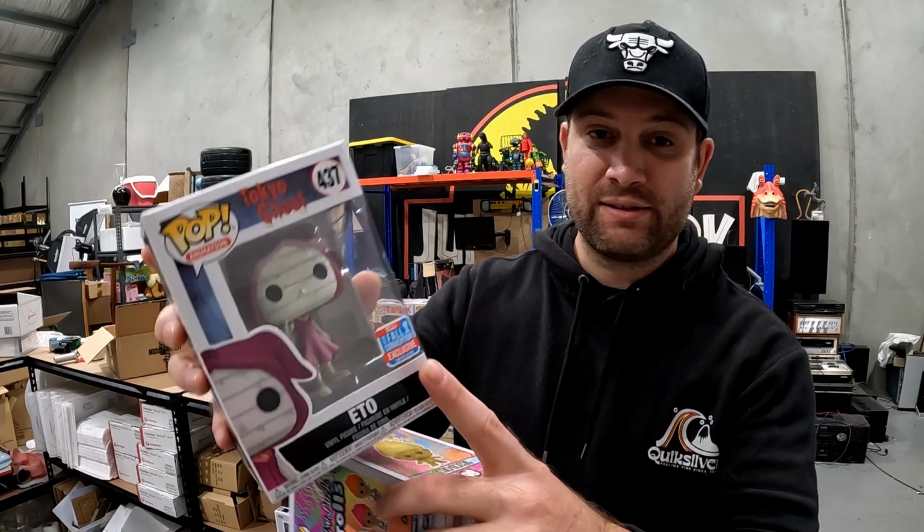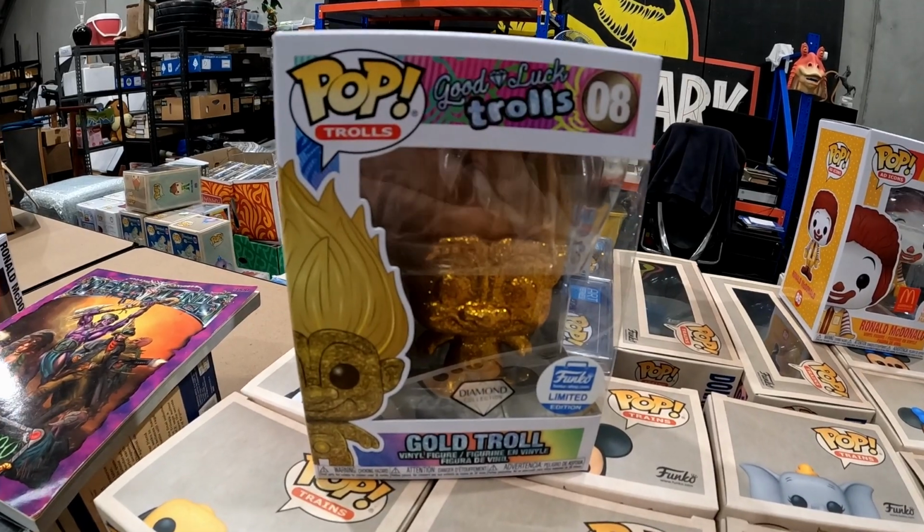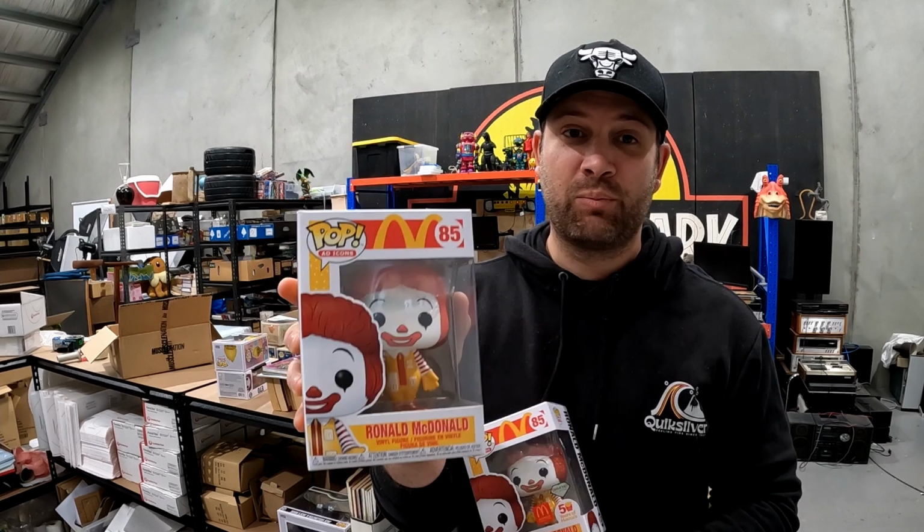So there are a few indications that we look for, and that is things like these little full convention stickers here, these diamond label pops. Others to look out for are chase and flocked. There's quite a range out there that are more rare and more exclusive depending on their labels, and the price can vary quite significantly. And a great example of that is these Ronald McDonald pops right here.